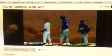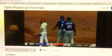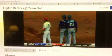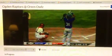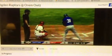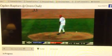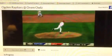Just a high chopper that got over Theis's head. Nothing he could do about it. That's Paz's 7th run batted in the Pioneer League season. Keber Ruiz, the catcher tonight. He made his Pioneer League debut last night as a designated hitter. He went 1 for 3. He started off on a torrid pace in the Arizona League.